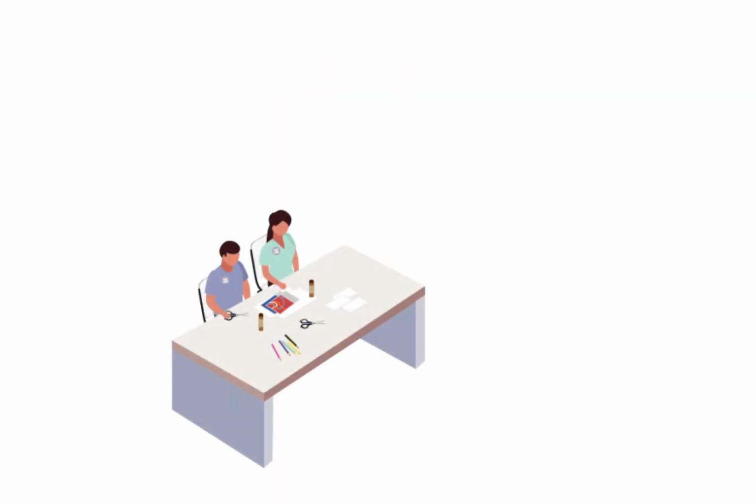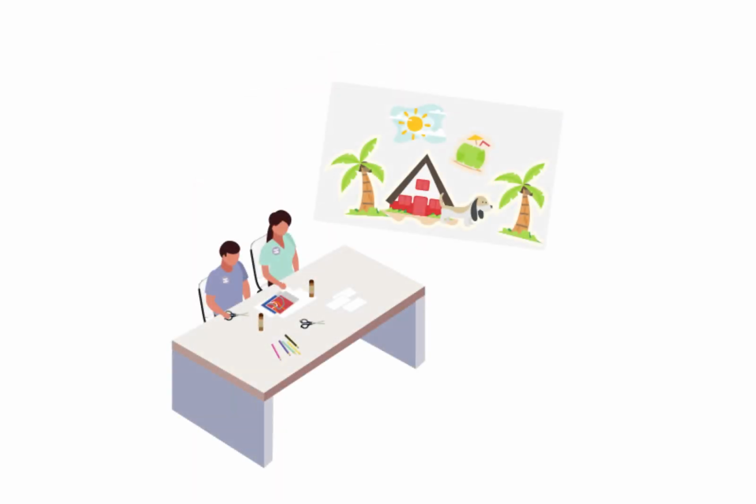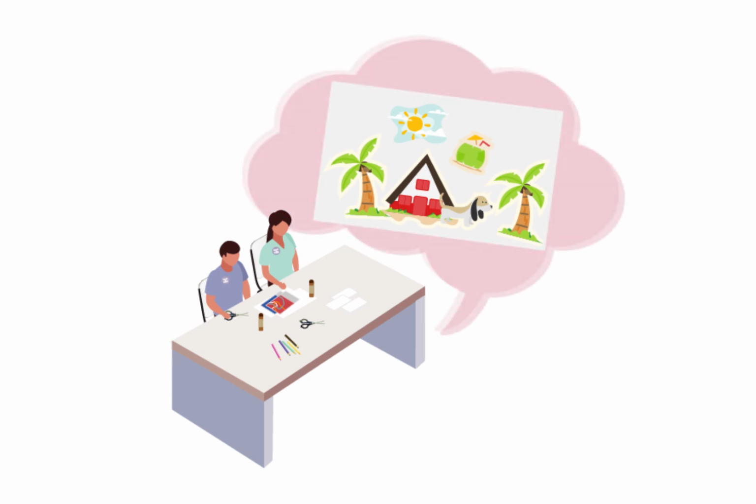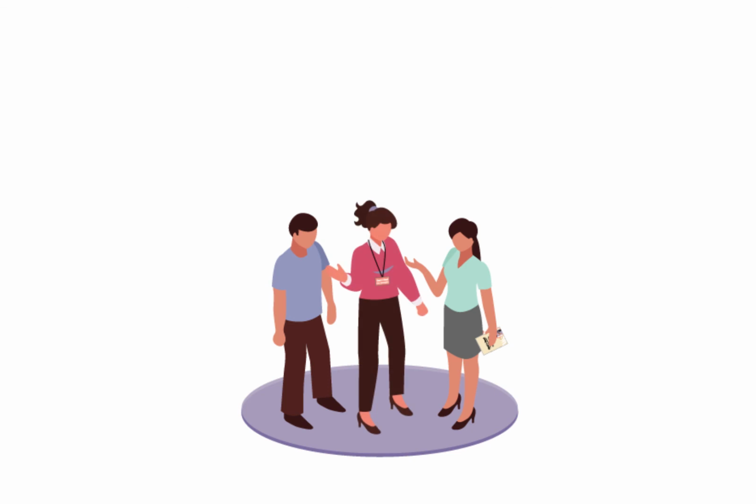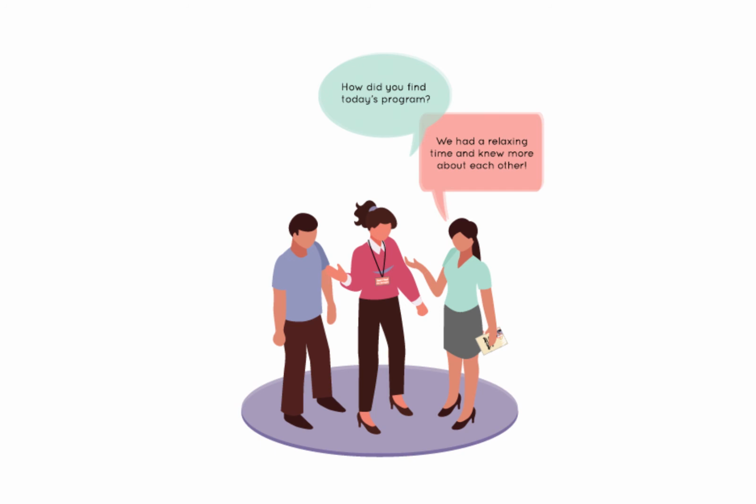The second option is making a collage with your partner through a conversation about the future of your relationship. You can use the materials we provided on the desk. I hope you and your partner had a relaxing time and discovered more about each other. Now, please talk to one of the art therapists who are on duty today for a reflection of today's program. Thank you for joining me today. I look forward to seeing you soon.